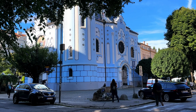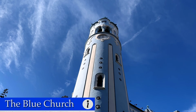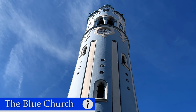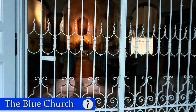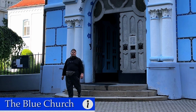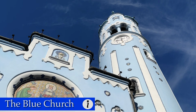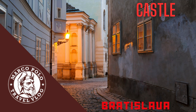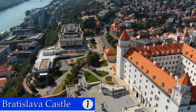The church was built in 1909, but it started operating as a church in 1913. The exterior of the church is painted in an uncommon shade of pale blue. 85 meters from the Danube River.